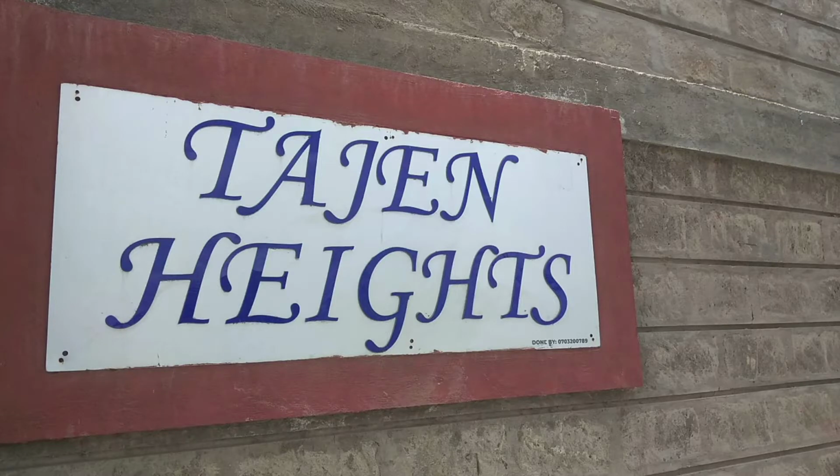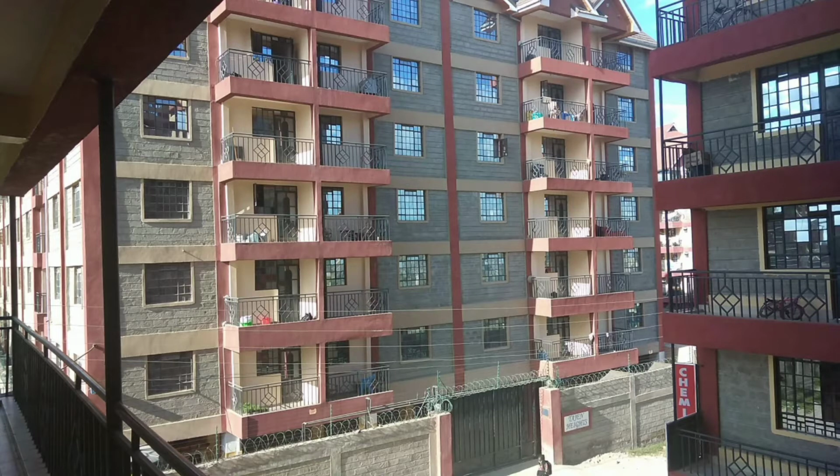My name is Wanjiru Ngige, and for today's video we are going to tour this apartment in Kitengela. It's a one bedroom apartment. It's really spacious, very spacious, and it only goes for 15,000 Kenyan shillings. The apartment is called Tajen Heights. It's located at MILIMANI estate.